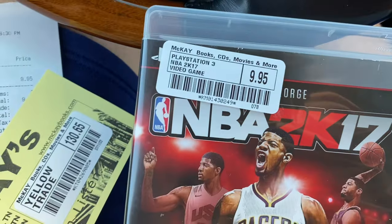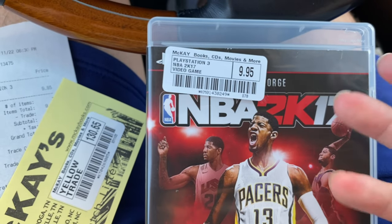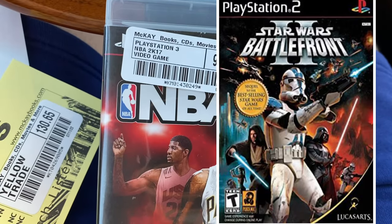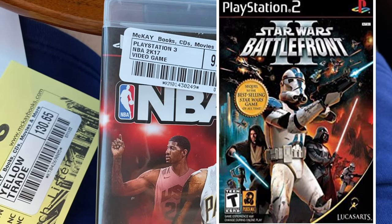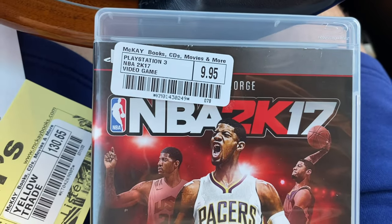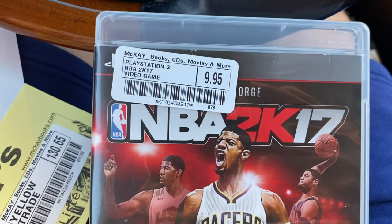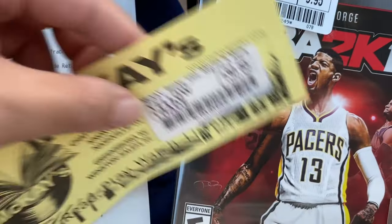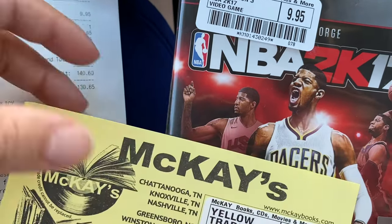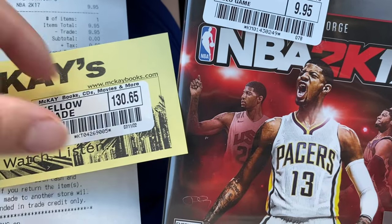Like my stuff that I bought, for example, I had a Star Wars Battlefront 2 for the PS2. I bought it for $10 at another game shop. They're selling theirs for $30. So they gave me $15 store credit for my game. So I ended up getting like $5 extra in credit. And I mean, I got $130 now.